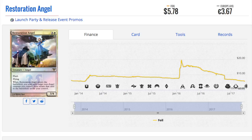But there is an opportunity to pick up foils of her for very cheap. I think it's going to continue to go down to $4 once the supply kind of levels up from the reprint. Why I like it is the same reason I like all kinds of angels, good angels nonetheless. They will always have value. They always will be liquid.